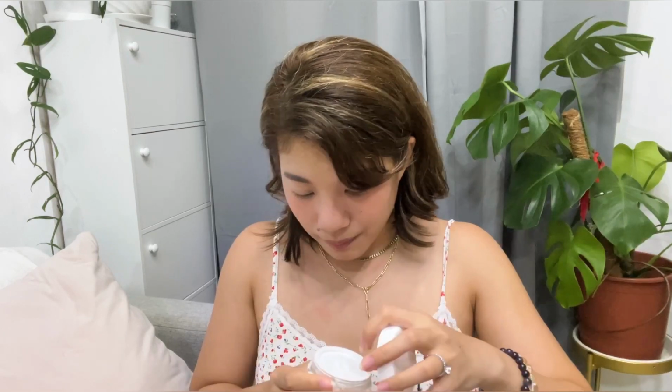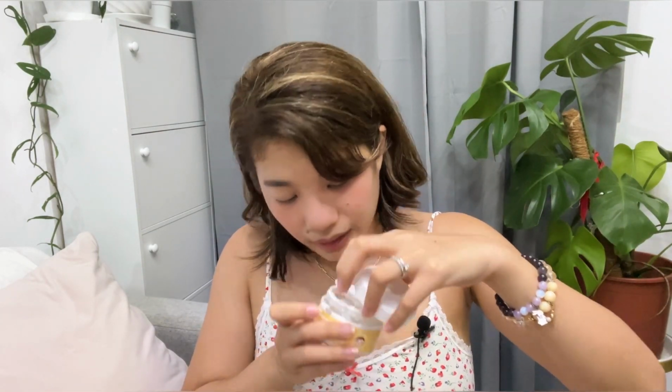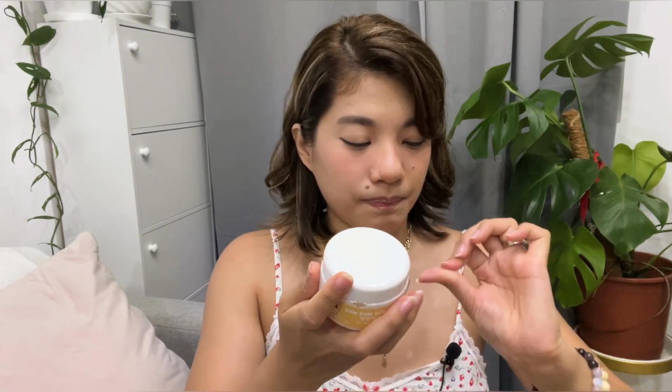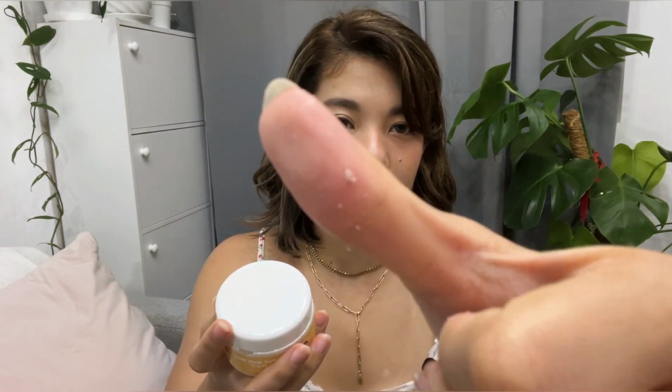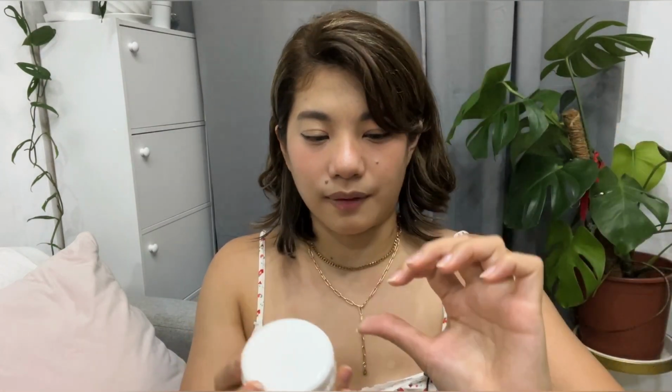And this smells so yummy. It has a papaya scent. Tapos super bango niya. I really love it. Yung beads niya for the scrub is parang medium sized. Pero nakalagay yun dito. It has apricot beads. Ayan. I don't know if you can see it. Pero, ayan yun. Yan yung scrub niya.